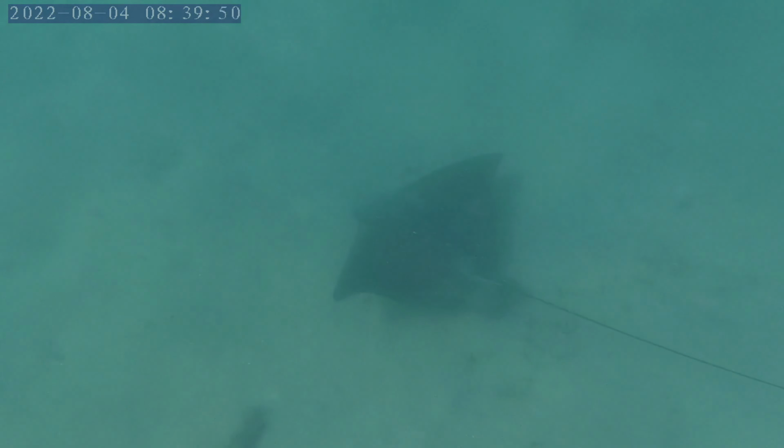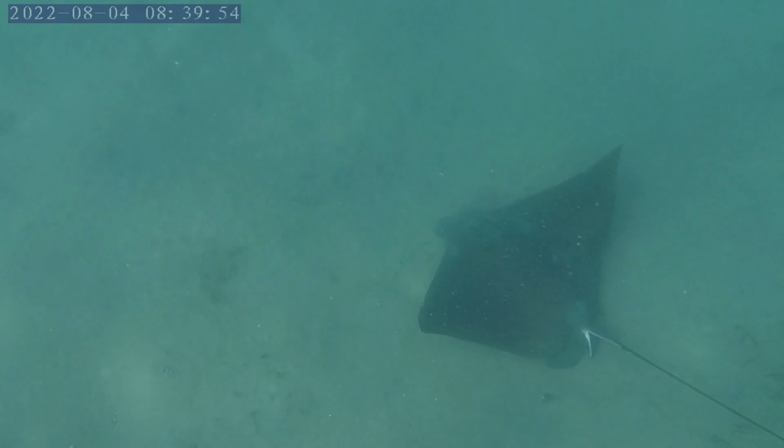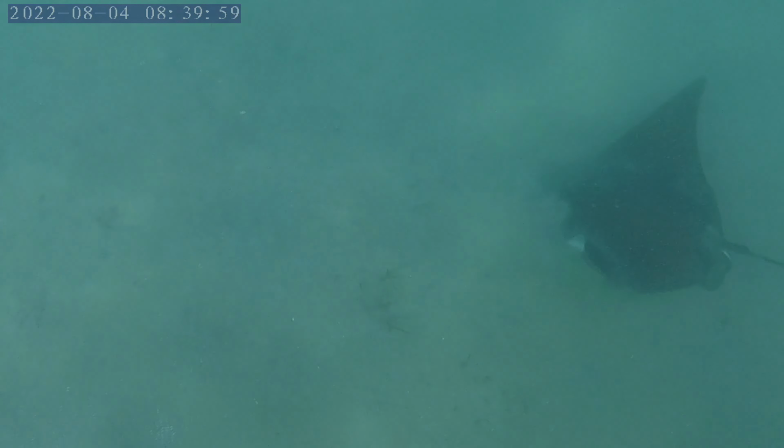I have never eaten eagle ray. I'm not a huge fan of seafood to begin with, so most of these sea creatures are quite safe being around me. I have no desire to shoot them with a spear.